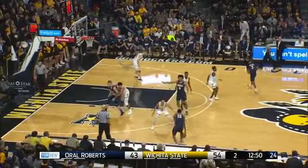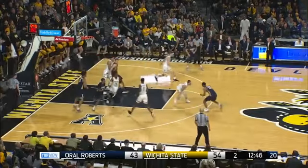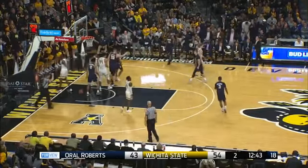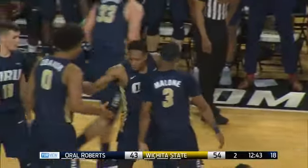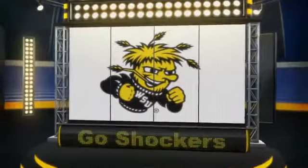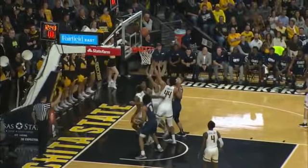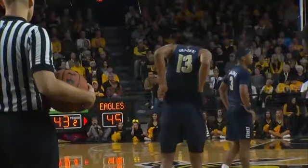Aiden Saunders. ORU is a scrappy ball club. You can see why they won at Richmond. They're fighters. Saunders and one. Aiden Saunders came in averaging 8 a game. I think that's his first shot attempt here tonight. Well, it seems when people get down, they just put their head down and start attacking. And they're attacking the Shockers. That time he got a half step on Torres and got into his body, drawing the foul, and made the bucket. So he'll have a chance for an old-fashioned three-point play.